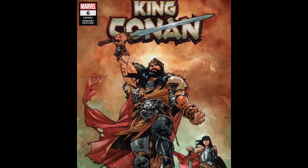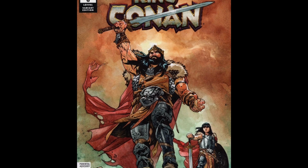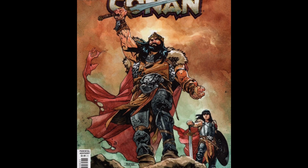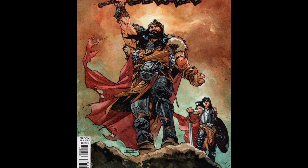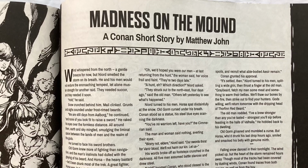And on a quick side note, I got a chance to read Jason Aaron's other King Conan story, the King Conan miniseries from Marvel that ran for 6 issues, and it is highly recommended. Not only is it a great King Conan story, but it's also a great story about Conan and his relationship with his son, Khan. So back to Savage Sword number 6.